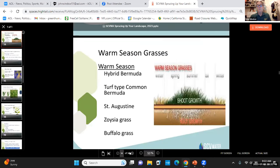The warm season grasses like Bermuda and St. Augustine, they have roots that go down, but then also they have shoots that go sideways. So these warm season grasses tend to spread. So it's best if they are enclosed via cement or asphalt, some impermeable barrier to prevent the grass from growing into areas that you don't want it to grow to.